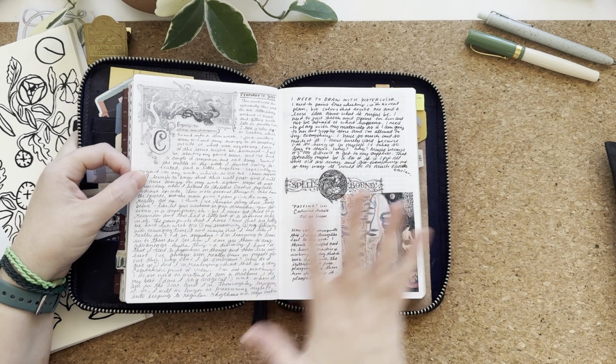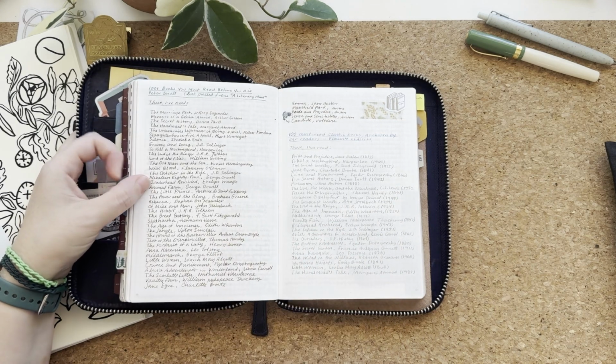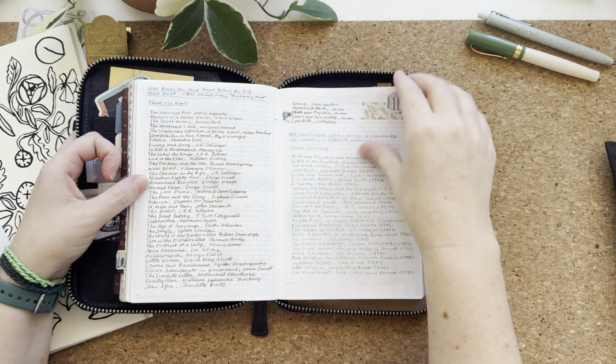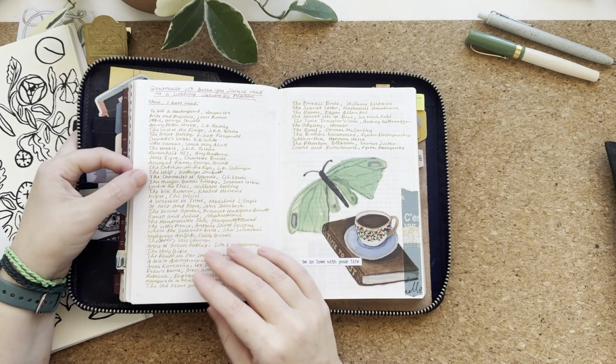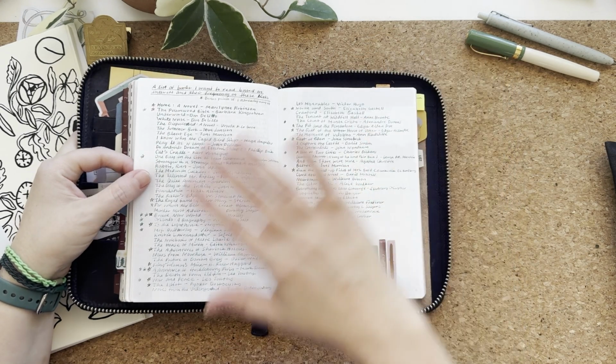This is notes about stuff. And okay, so this is when I got really into making lists of books. There are several pages of book lists. I had so much fun doing this.